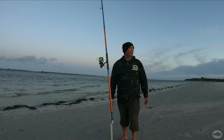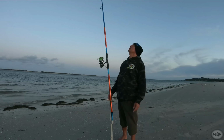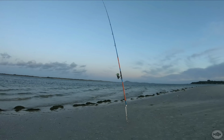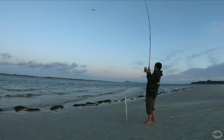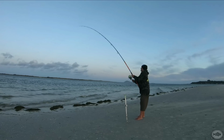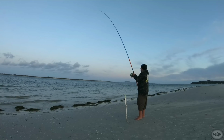It's been a pretty productive morning, that's for sure. Probably about our 10th fish. Got about 7 in the bin, we've let 2 or 3 go. Oh yeah, yep, we're on guys, we're on. Oh, it's another kahawai, guys.